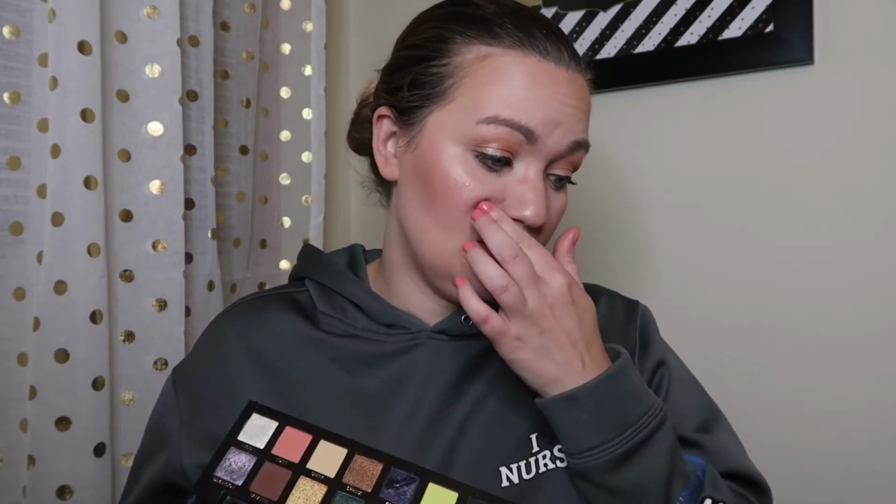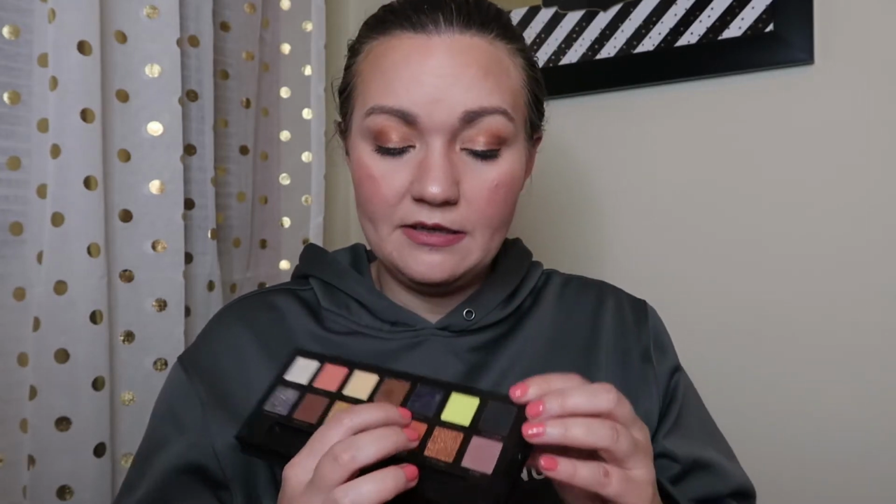The next one is from the ABH Prism palette, and it is the shade Osiris. Now, let me start off by saying I do not like this shade. I don't like it at all. A lot of you guys pointed out too, it's a very dry shade. Even when I would apply it wet, I really had trouble getting this shade to look good and apply well on my eyes. So I mostly used it as a liner just to get more uses, and I used it 8 times.